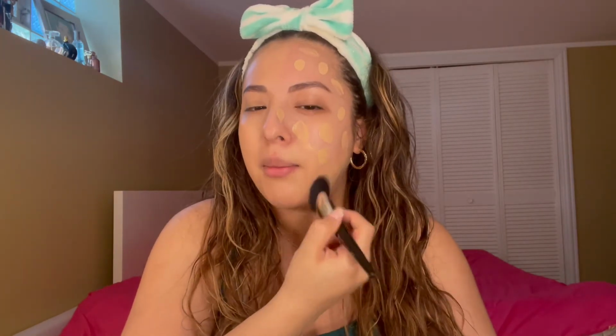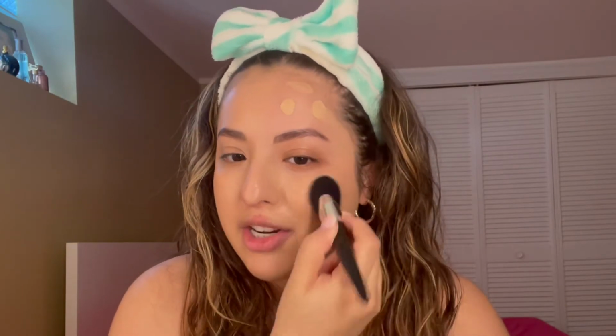I squeezed some more product out, and I'm gonna do the same exact thing and just dot it all around my face. So far, this is blending out pretty good. I am not struggling at all. It still feels the same, just very watery, very sheer. I officially have a full face of this product, and I am loving it so far. I'm very happy with the results.